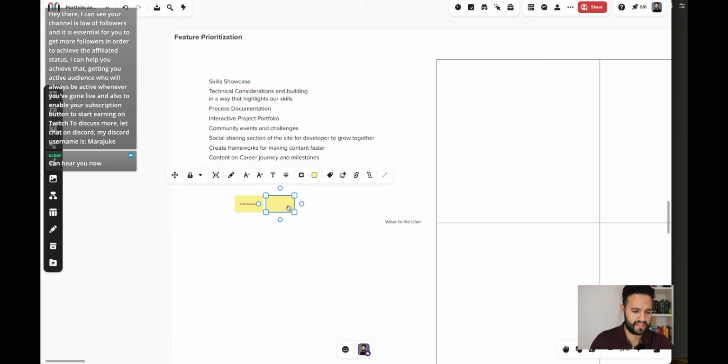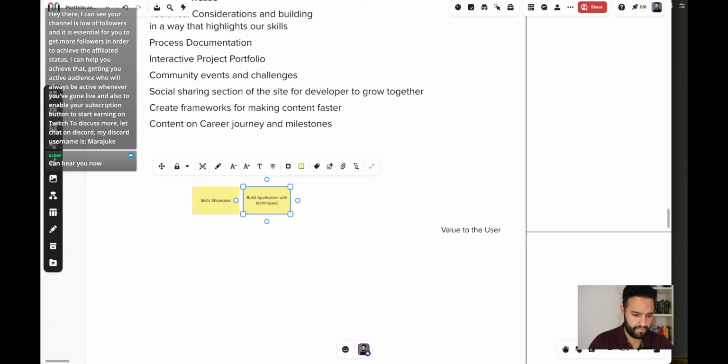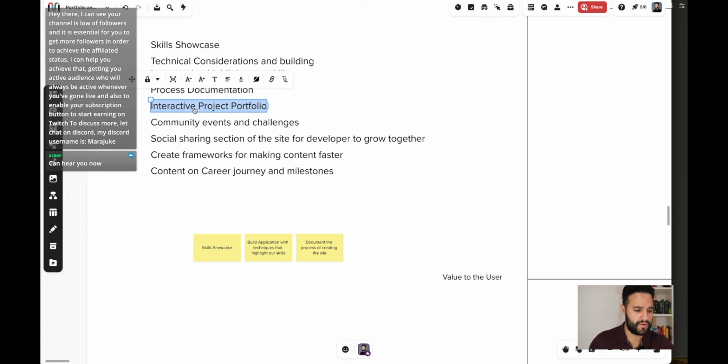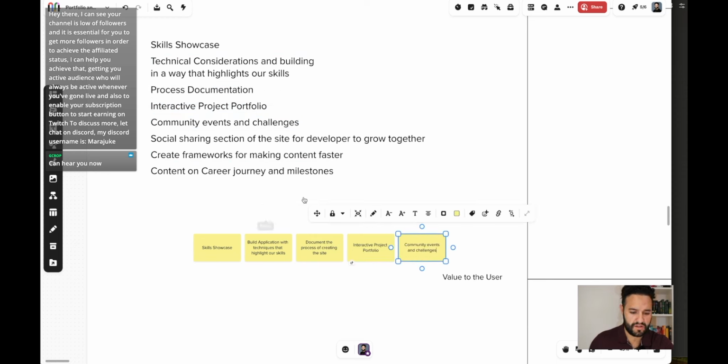This one doesn't make sense as a feature, but we say document the process of creating the site. That could be useful. Interactive project portfolio, community events and challenges, social sharing section.